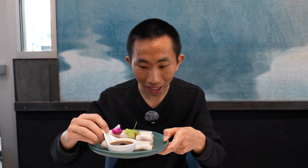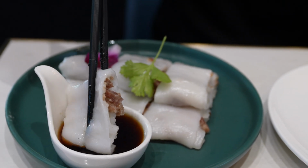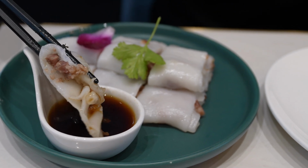It's almost like this wide sort of ladle, like a cross between a spoon and a dipping sauce dish, and this you can just use to pour over, but I think I'm gonna dip it. Typically you just pour the sauce over the top, but I think it'll taste a little bit better if I dip it, so you can really get all that delicious flavor of the sauce.